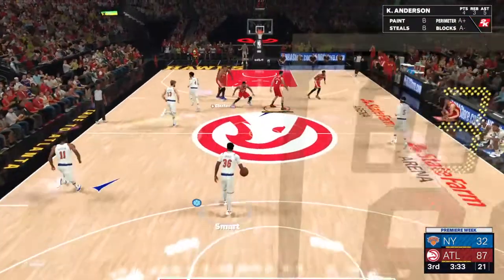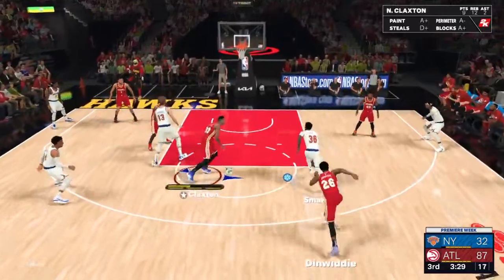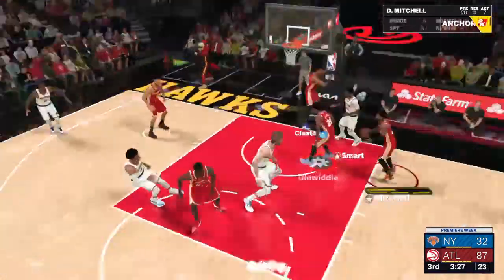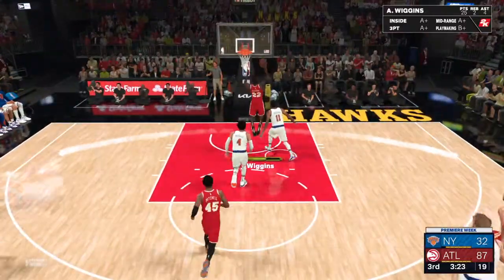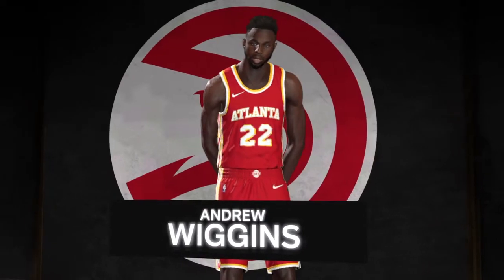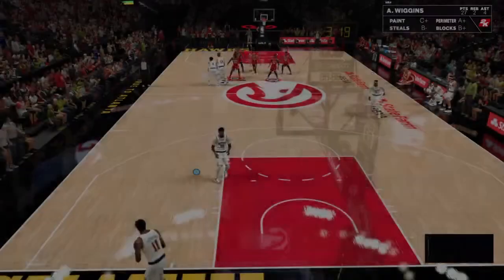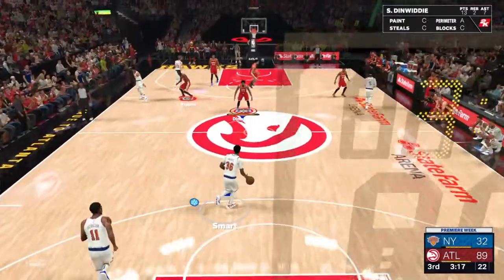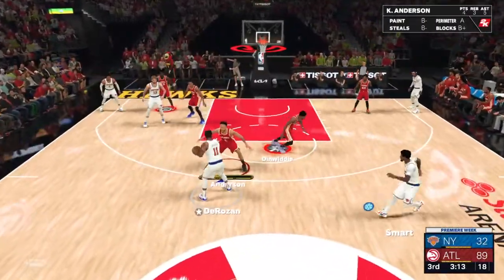The playmaking ability of Kyle Anderson combines great floor vision with his height and feel. And it's rejected. Down low. Here's Wiggins, and he caught that pass in full stride on his way to the big slam. One sign of a great playmaker, hitting his man in stride. The Knicks have gone cold here in this third quarter. Just 3 of 9. Smart passes to DeRozan.